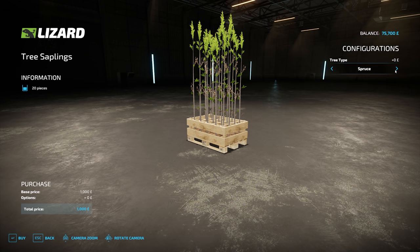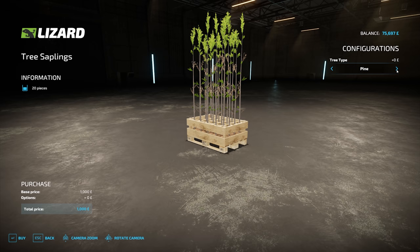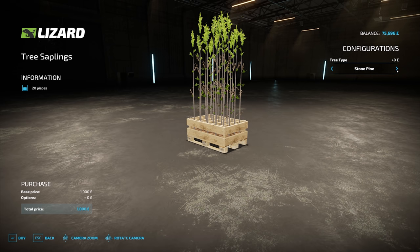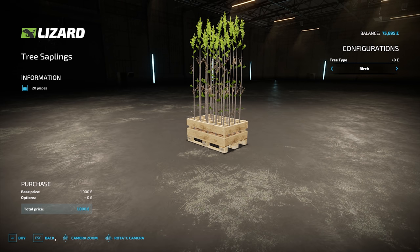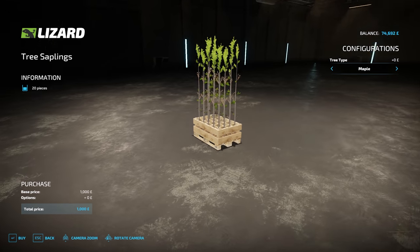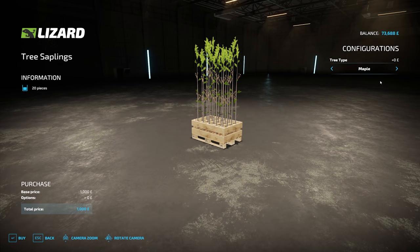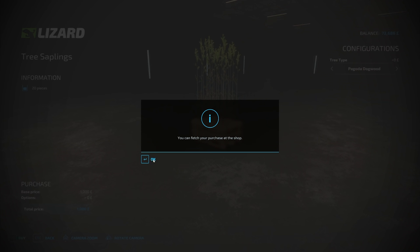Probably just one, because if we have one of loads of different types, we're going to run out of space. Pine, I think we're not going to have pine. Stone pine could be interesting though. Birch, yeah, we're gonna have some birch. We've already got some willow. Definitely go for some maple, although I'm not too sure if you'd see it in this part of the world that often. And dogwood again is fascinating.